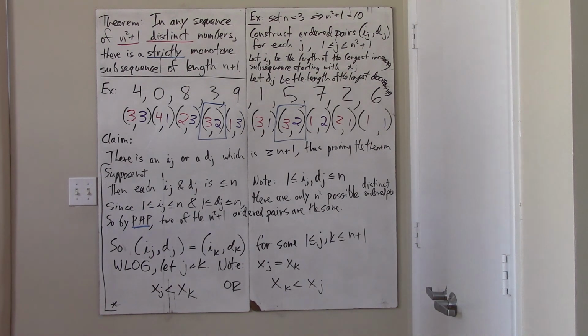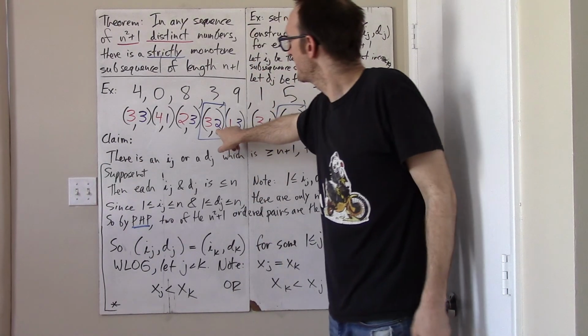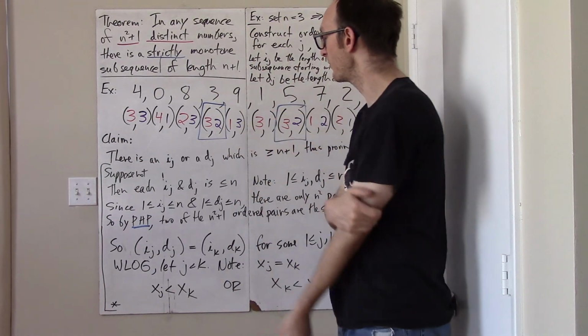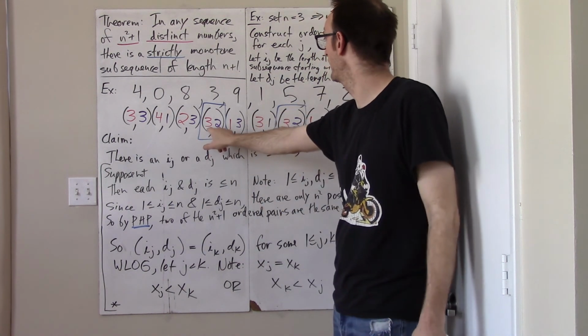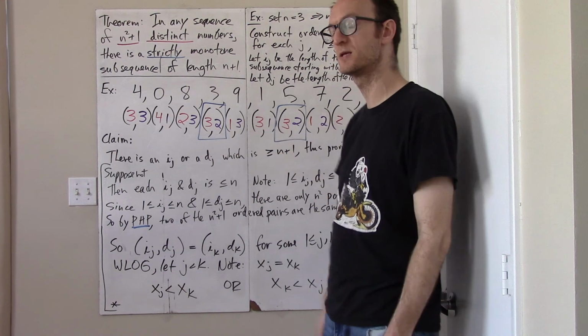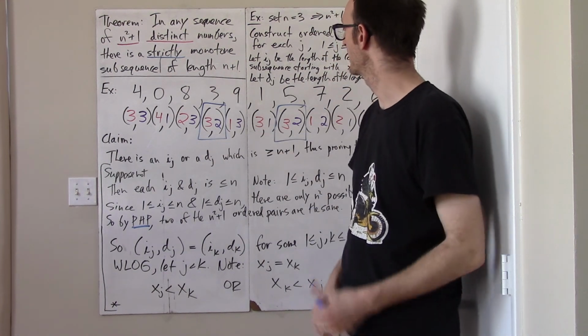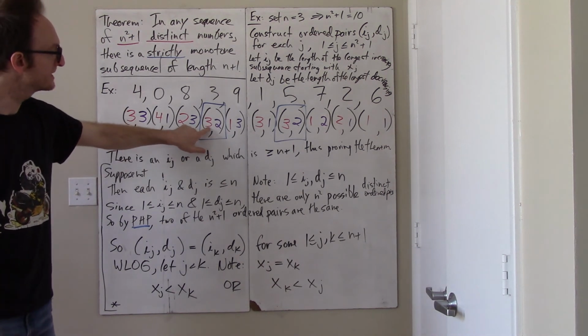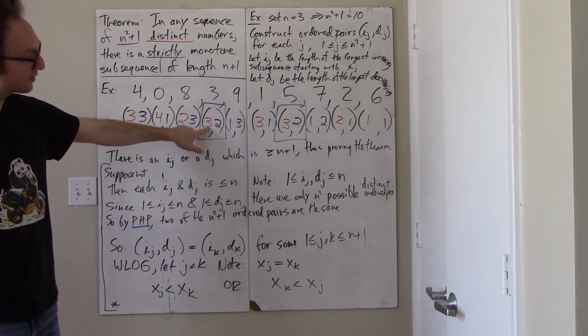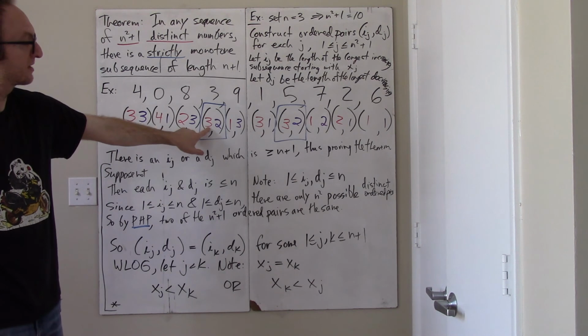Here is kind of the idea. If you have these two numbers that both have the same ordered pair associated, what does that really mean? Let's look at the red numbers first. What the red numbers are saying is that the longest increasing subsequence starting here is of length 3.